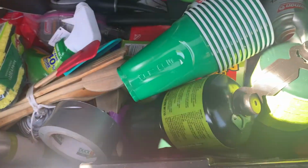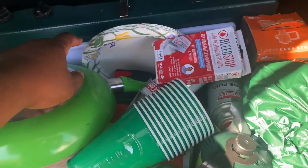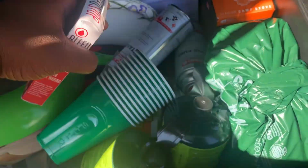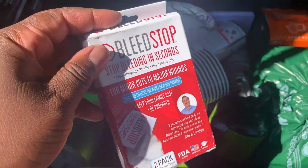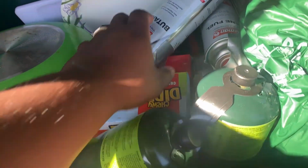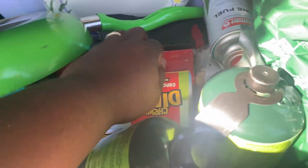Some wipes, something to cook with. Here's a butane stove. Some of y'all might have saw me fry chicken in the park. I was using that stove. Here's butane for that stove. Propane for that stove. Butane for the first stove I showed you guys. Bleed stop. This actually belongs in the get home bag, but whatever. Some stuff to clean up with. Cooking utensils. Can't go wrong with duct tape. You use it for everything. Cups and stuff. Let's move some of this out the way. I got snacks for the kids.